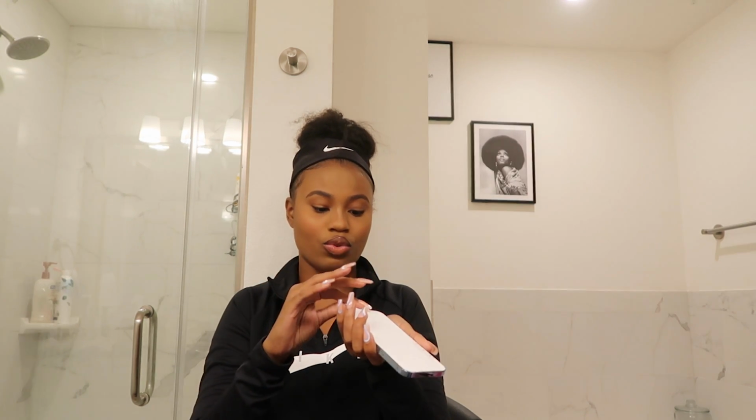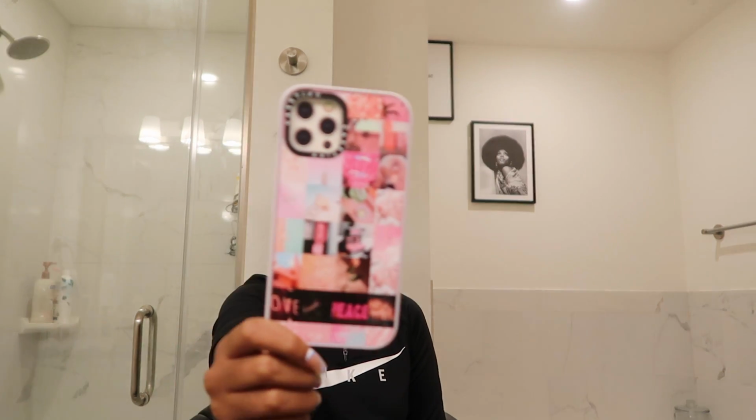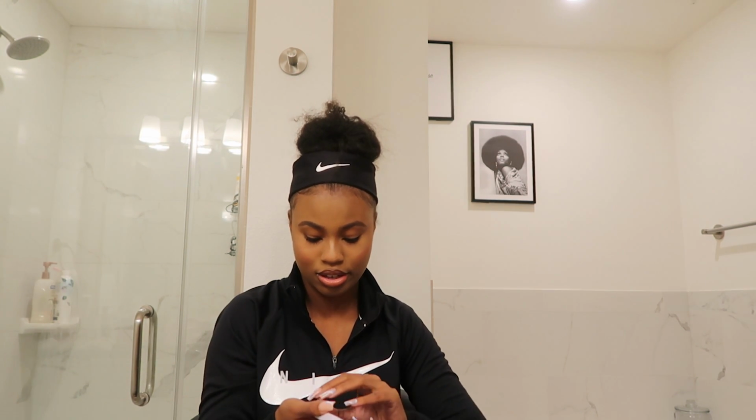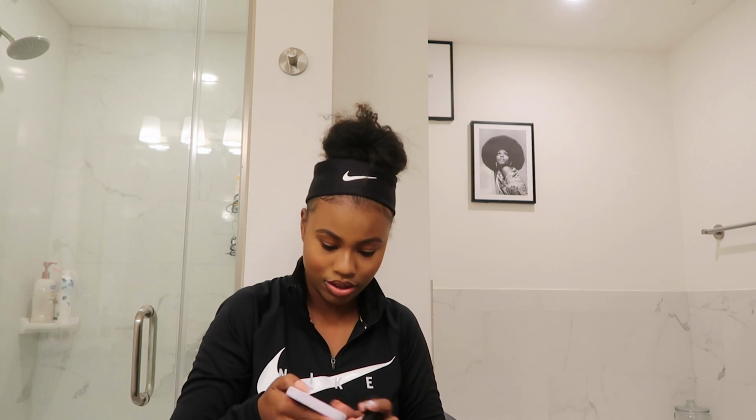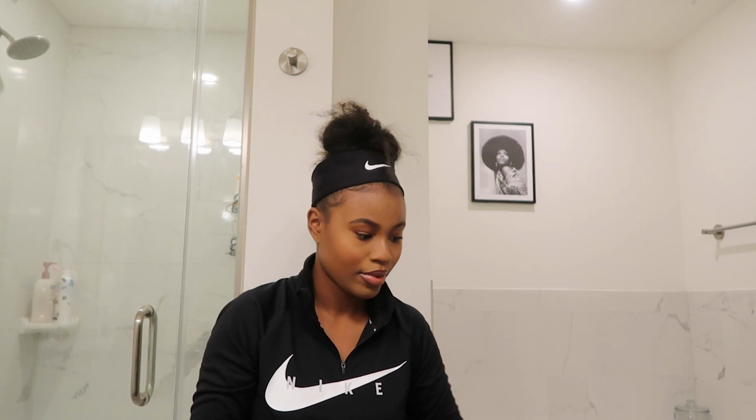But before I take this little film off, let me go and get my cases and see if it fits. Here is the case that Casetify sent me. I did customize this. They had me customize it. It's super cute. Here's the case that I customized for when I was getting the 12 Pro. So let's see if it fits the 13. Let's see. Which, low-key hoping it does.